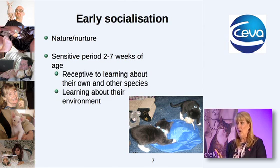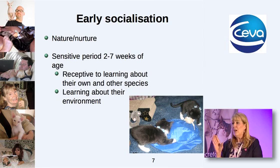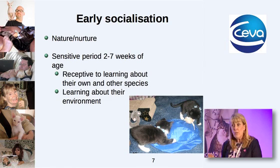And the nurture part, now this occurs during a very sensitive period in the kitten's developmental process, and that's between 2 and 7 weeks. And this is a time when they are really receptive to learning about their environment and learning about social bonds with their own species and with other species. And this is where we come in.